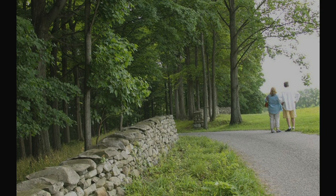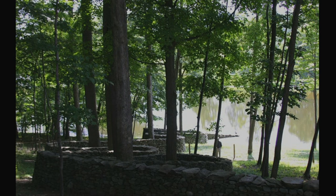More recently, artists have incorporated the landscape physically. This is Andy Goldsworthy's Wandering Wall at the Storm King Center, which starts off straight here next to the road and then takes a dive into the pond.